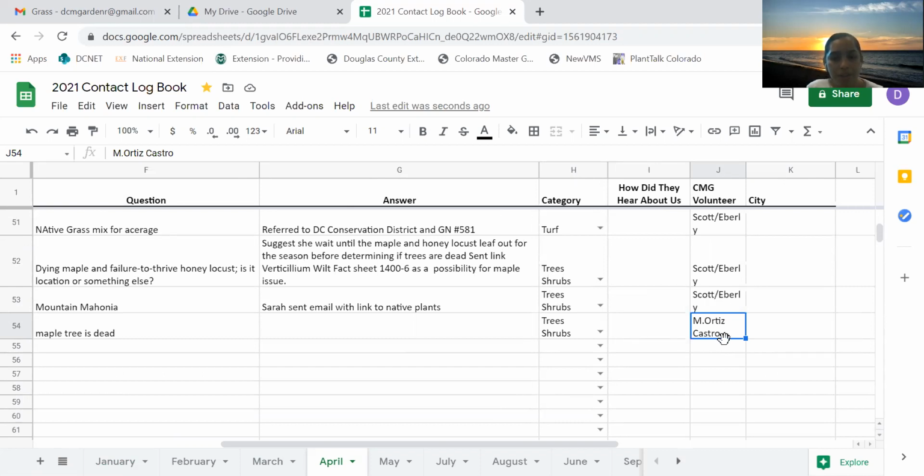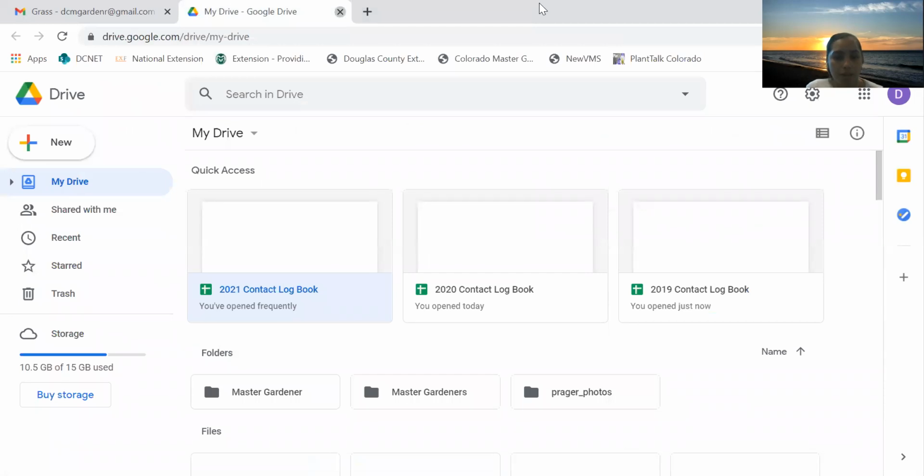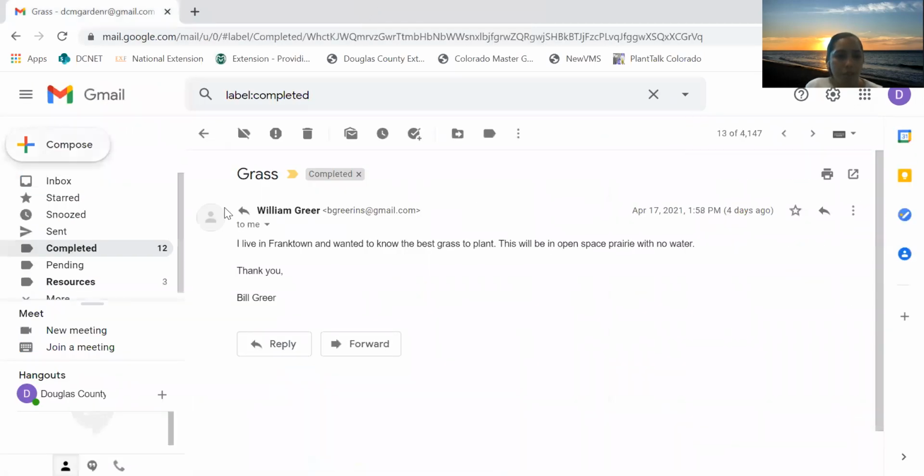So let's say we're done with this. We're going to do an example. So this is just me showing you. We're done with this, we just close it. We don't have to do anything else with that. So I close it and I close the drive. I don't close the email because I might have more questions, so I go to the inbox again.